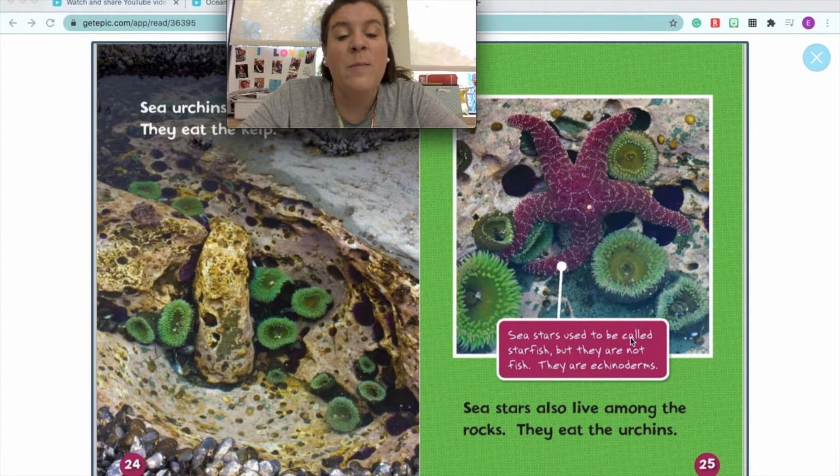Sea stars used to be called starfish, but they are not actually a fish. They are echinoderms. Echinoderms. I don't know that term, so I don't know if I even said it right, but they're not technically a fish, so they are now called sea stars, okay? And they are called a sea star because they are kind of shaped exactly like a star.